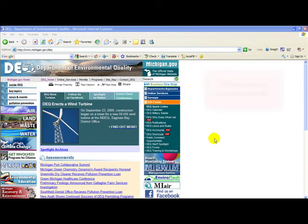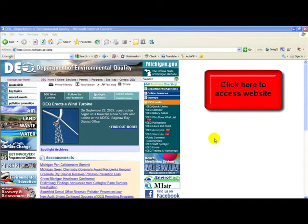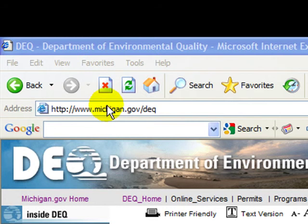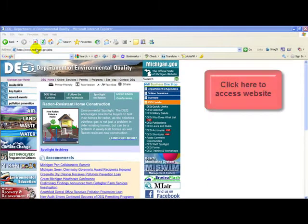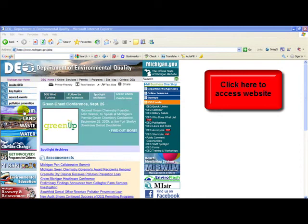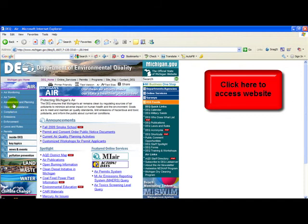As I mentioned earlier, we do have a website dedicated to this NESHAP regulation. To get to that website, you first have to start off at the DEQ homepage, and that's www.michigan.gov/DEQ. We get to the homepage. The next thing you want to do is click on Air. Underneath Air, you want to click on Clean Air Assistance.